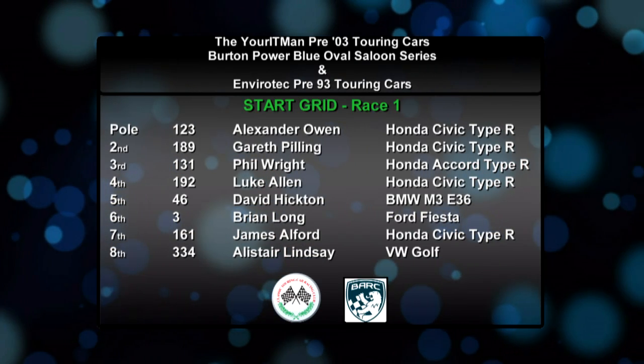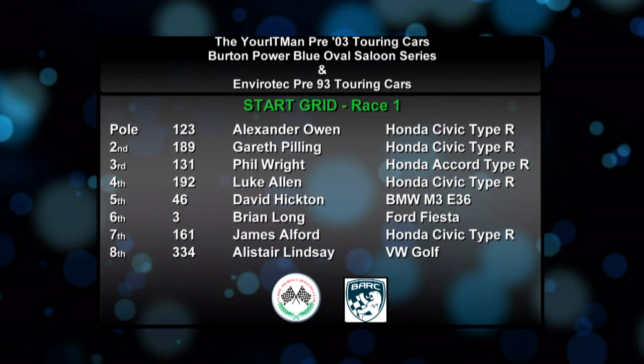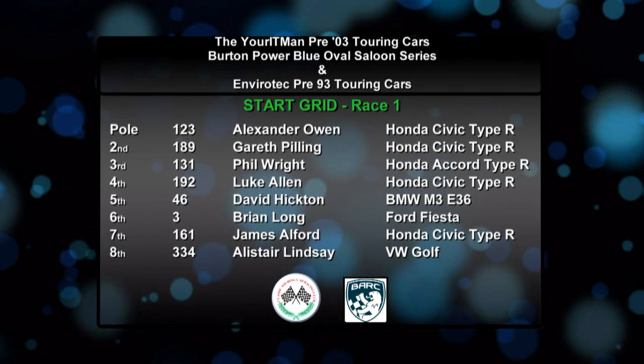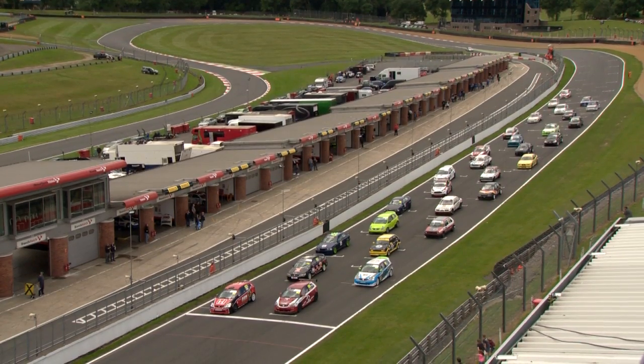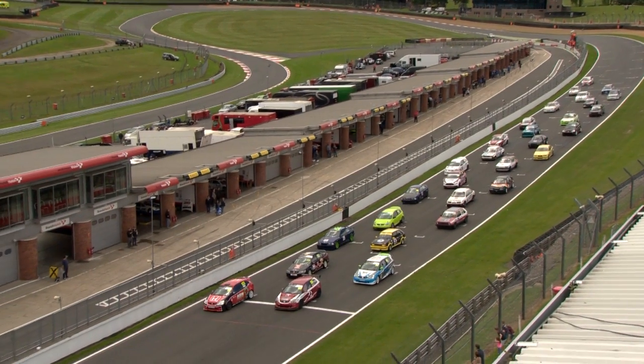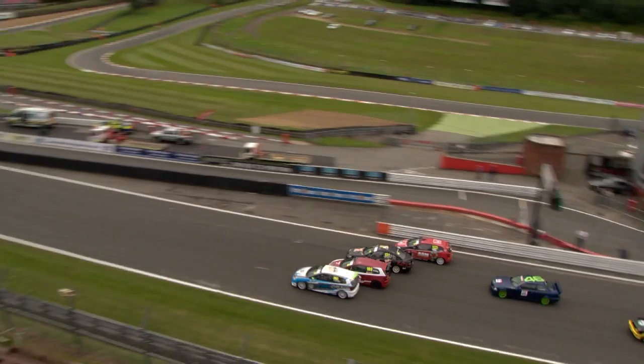So this is how the first few rows of the grid line up, with Alexander Owen and Gareth Pilling on the front row in their Honda Civic Type Rs. The fastest pre-93 qualifier was Dave Hickton, the BMW in 5th place. The fastest Ford, Brian Long's Fiesta, in 6th place on the grid as they get underway straight away, and it's a poor start for both of the front row men.